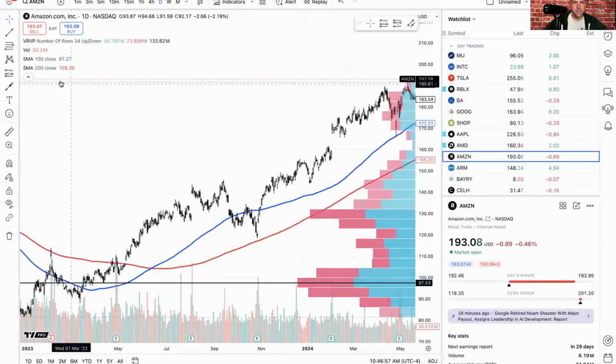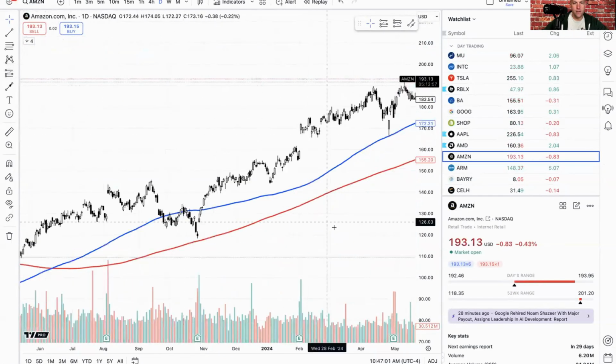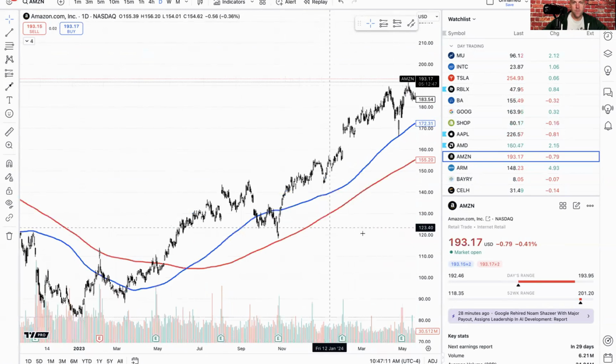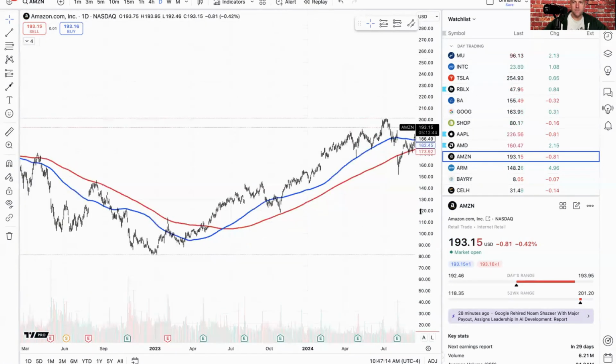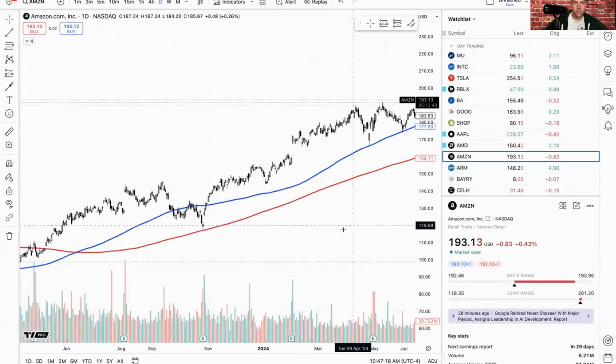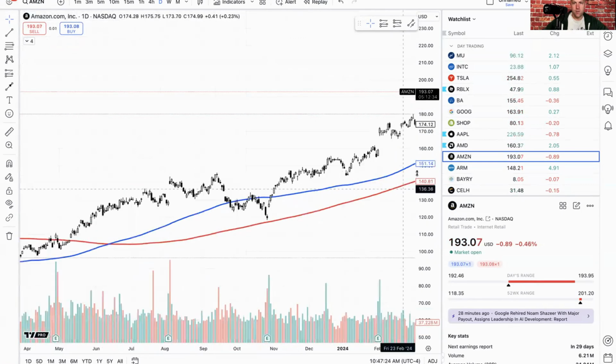You can see this is just a simple Amazon chart, and I have the 100 and 200 simple moving averages on the chart. Simple moving averages just being general averages of the price over a 100-day period or a 200-day period. And you can see if we zoom out and if we just use our simple moving averages as supports, we could see here that the blue line is our 100, the red line is our 200. So here we go.